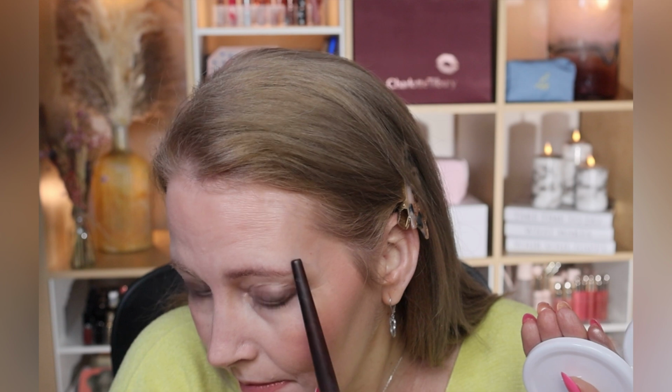I really like this. I think it's the most natural highlighter I've ever used. If you like a really big wow highlighter, you are not going to like this. But if you like a subtle, mature skin friendly, really natural looking glow, yeah, I think you'd love this. I think it's one of the best I've ever tried for that.